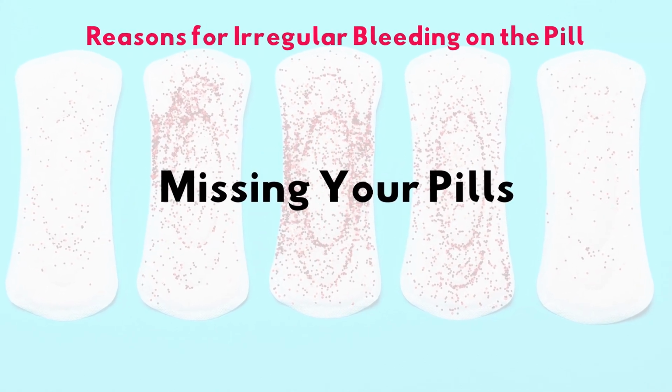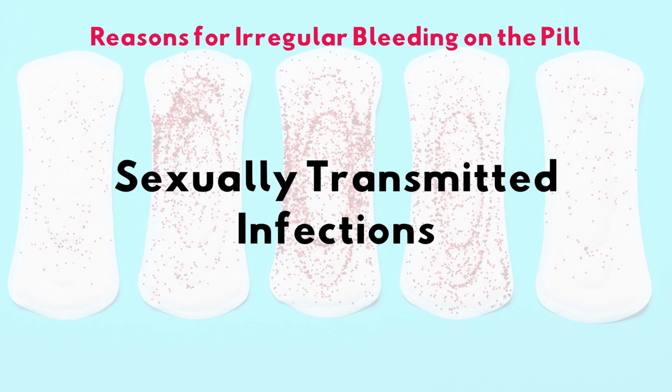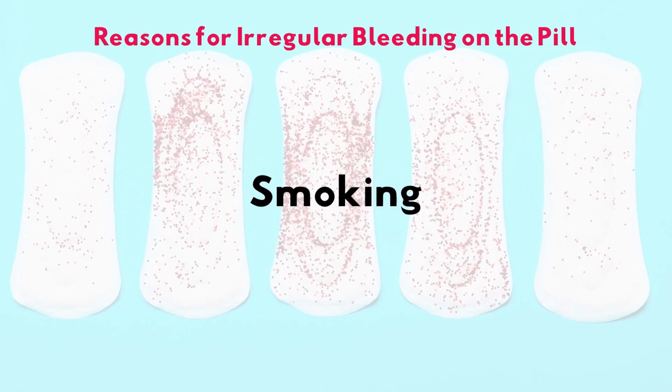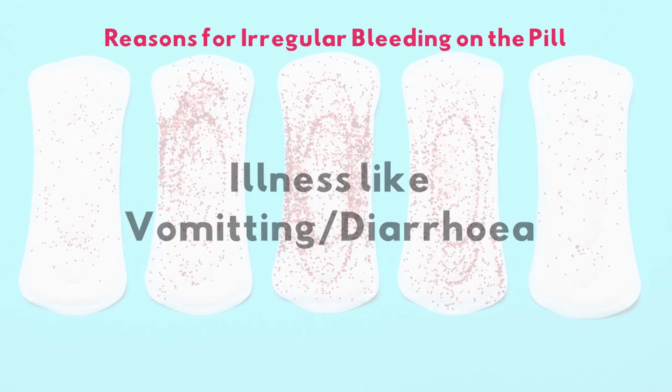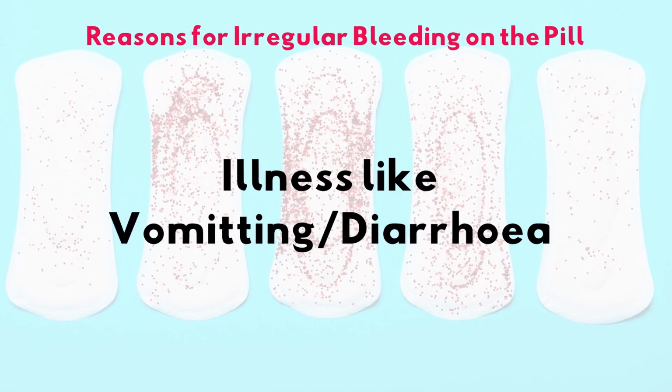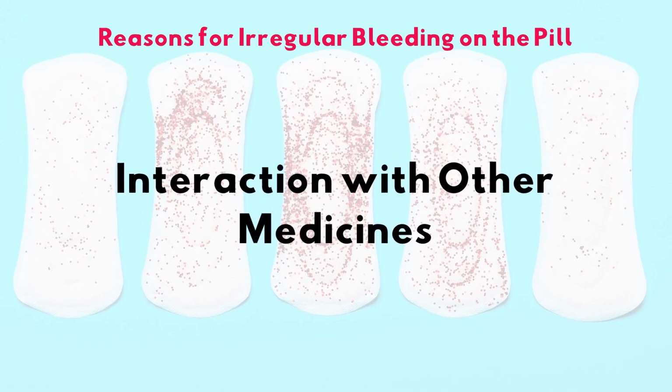Number five, missing your pills. Number six, sexually transmitted infections. Number seven, smoking. Number eight, falling pregnant while on the pill. Number nine, being unwell with something like diarrhea and vomiting. And number 10, drugs that interact with your pill.